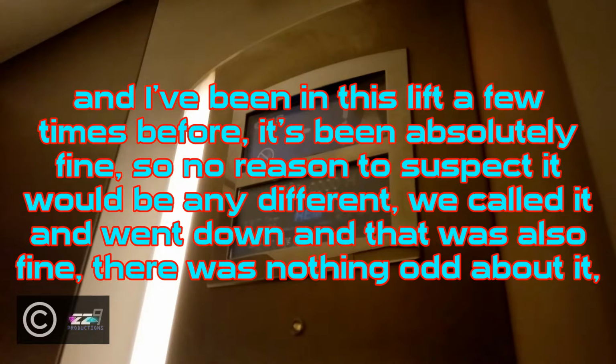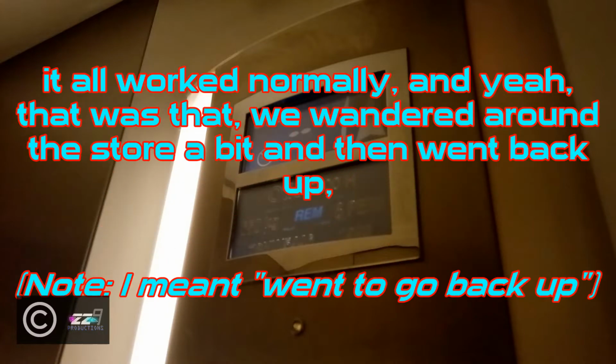And I've been in this lift a few times before, it's been absolutely fine, so no reason to suspect it's any different. We called it, we went down, and that was also fine. There was nothing odd about it, it all worked normally. And that was that, and we wandered around the store a bit and then went back up.